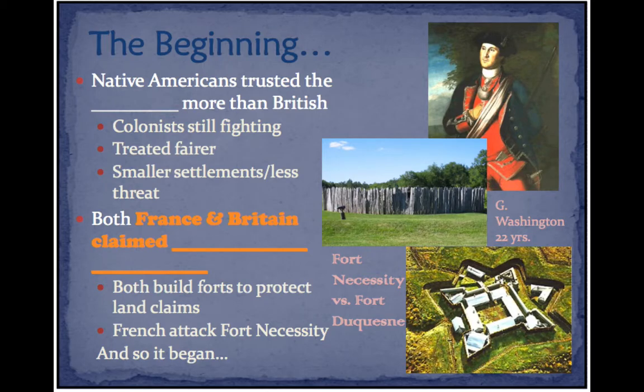So exactly how did this war erupt? Can you believe it was actually our first president, George Washington, who was mostly responsible for the first shots? He was a member of the Virginia militia and was sent into this disputed territory to build a fort. Fort Necessity, it became named.